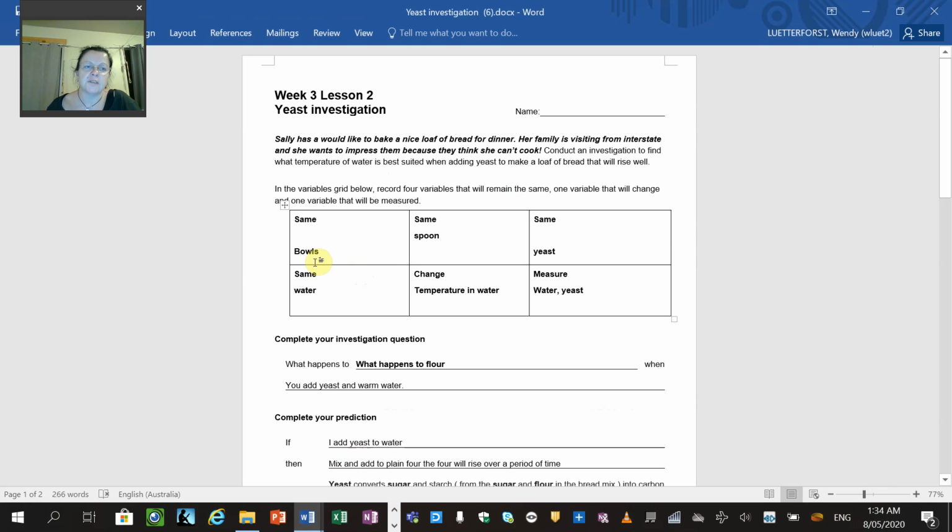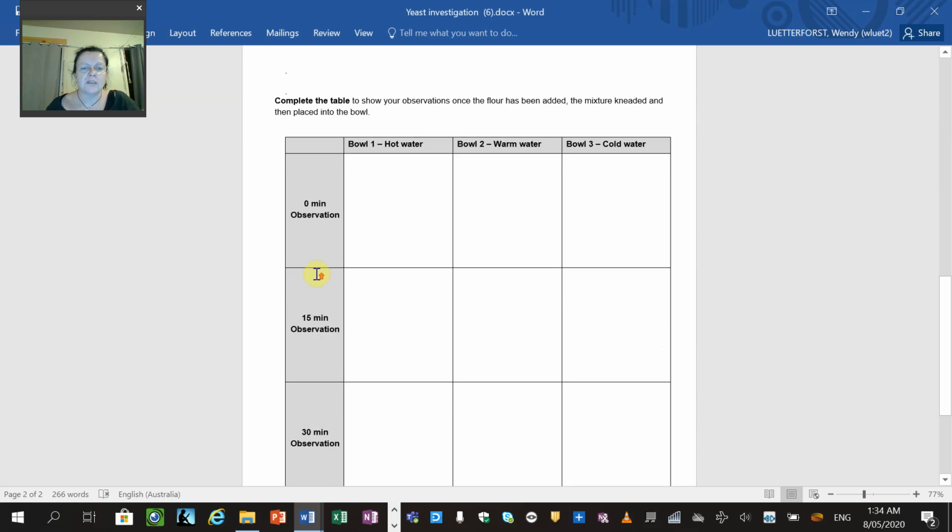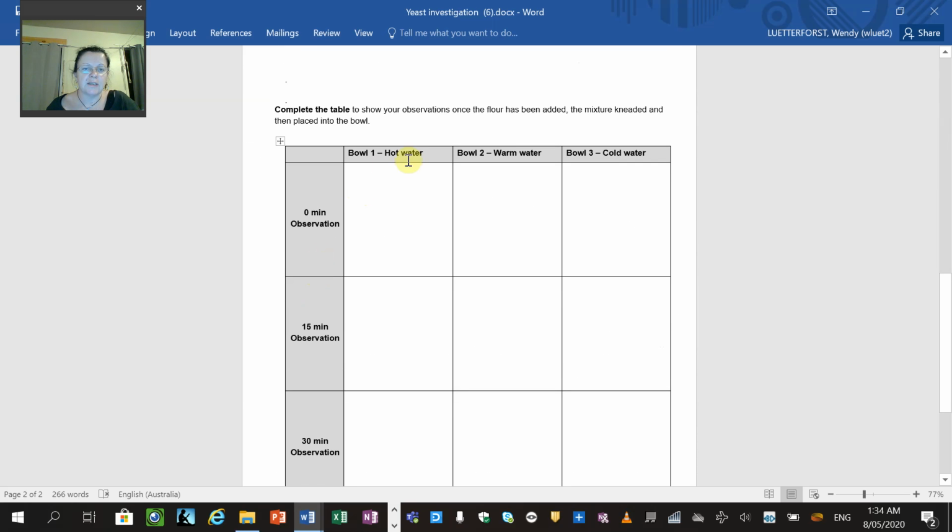So the things that are going to be the same all the time are the bowls, the spoon, the yeast, and the water. You're going to use those variables over and over again in your 3 experiments. Now what you're doing is you are mixing those ingredients with hot water, warm water and cold water. So you are going to have 3 bowls.